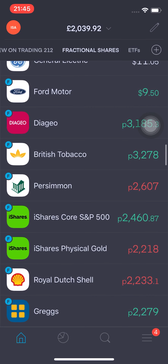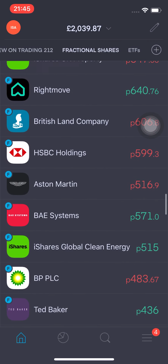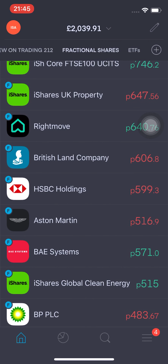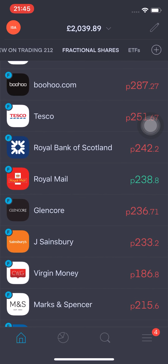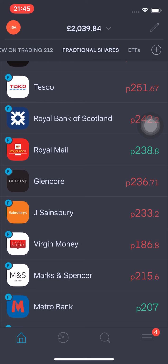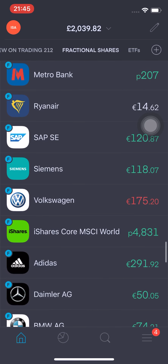Some are kind of pointless because they're so cheap. For example, let's look at Rightmove. I think it's only £6.50. British Land is only £6, but it's kind of pointless that they are fractional. You can even go further down. There's Royal Bank of Scotland, which are fractional, and Virgin Money as well. Why is it fractional? Because they are really cheap. I think it would have been better if it was for the pricier ones, in my personal opinion. But it is a good step, and I guess they are planning to have every single stock fractional, which would be awesome, and I like to see that.